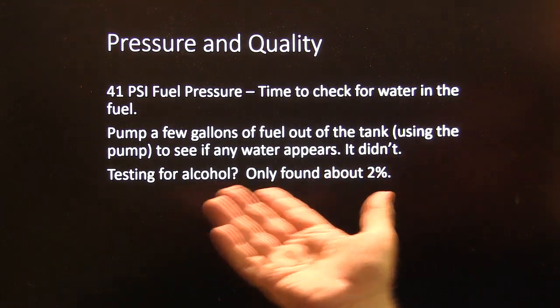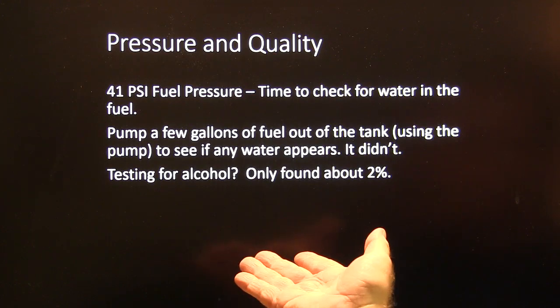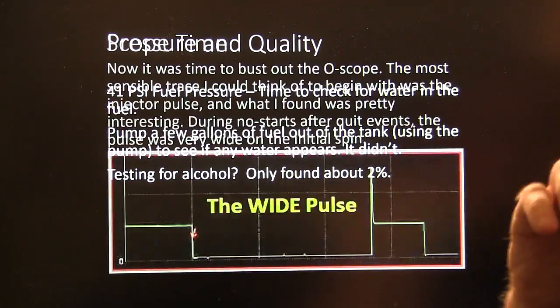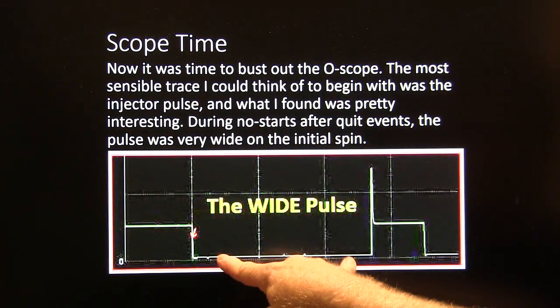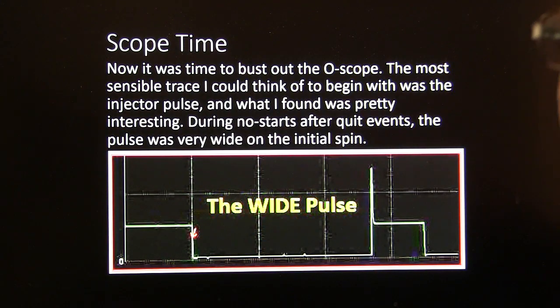Had to check for water in the fuel, so we pumped a few gallons of fuel out of the tank to see if any water appeared. It didn't. Test for alcohol, found 2%. Now it was time to bust out the scope. What we found was a really wide pulse. I mean, this was incredibly wide. This was what it was doing when it wasn't starting.